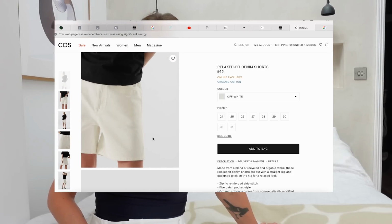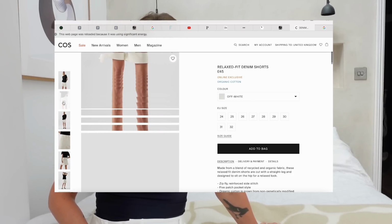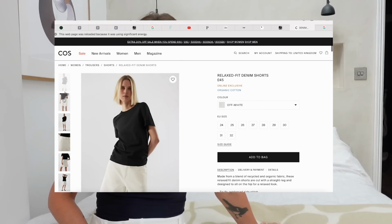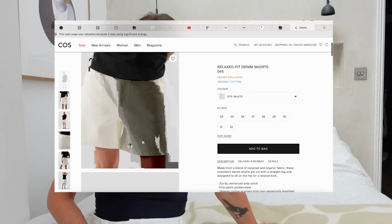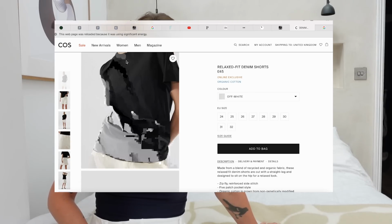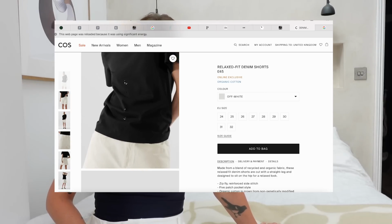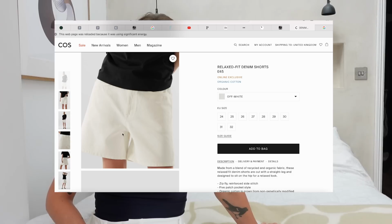These COS shorts look really cool. They're quite similar to a pair of Arquette shorts I've got. I quite like how loose and slouchy they are. Okay, my internet is not loading any of these additional images, which is really frustrating. I've kept the tab open because I want to try them. They're slouchier than my Arquette ones, which kind of shrunk in the wash and are a bit uncomfortable now.